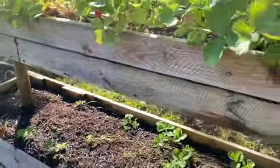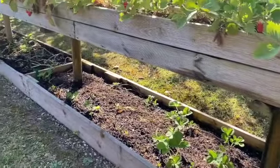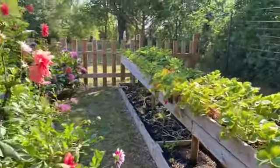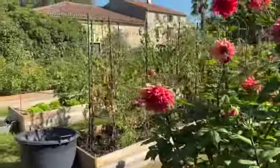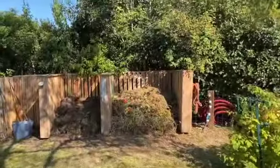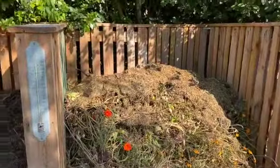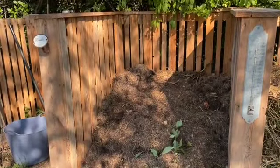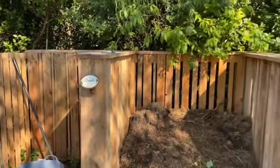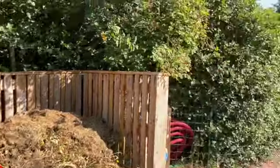But what I'm letting happen is the strawberries are sending runners out, and I'm just letting them actually root below so that we get a double amount of strawberries. And then the compost, which is doing well, and I'm piling compost. This is all new. That is about 6 months old, a culmination of about 5 or 6 batches, which will now get moved into the third one, and then I'll move the first into the second and start a new pile.